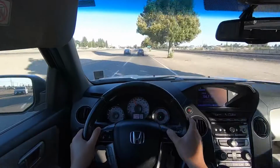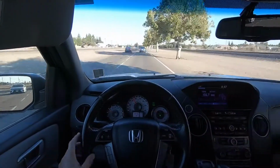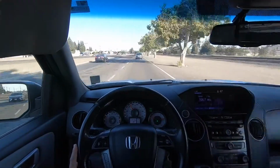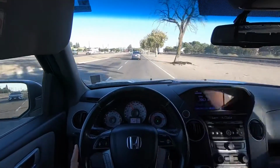Let me see if the cruise control works. Oh, hit cancel. There you go. Yeah, cruise control works. We're just cruising. I'm just cruising now. Let me take that off.